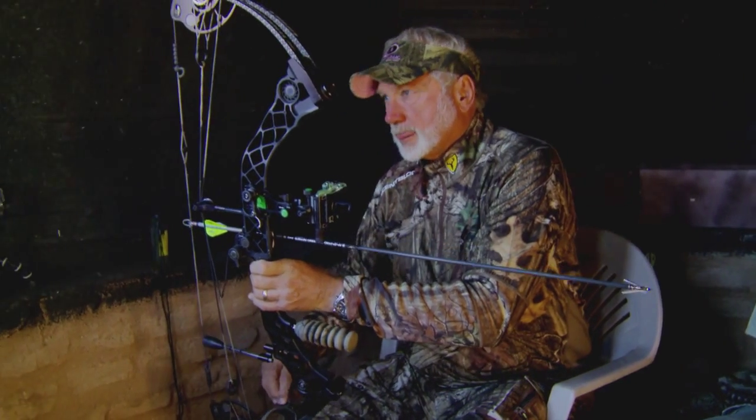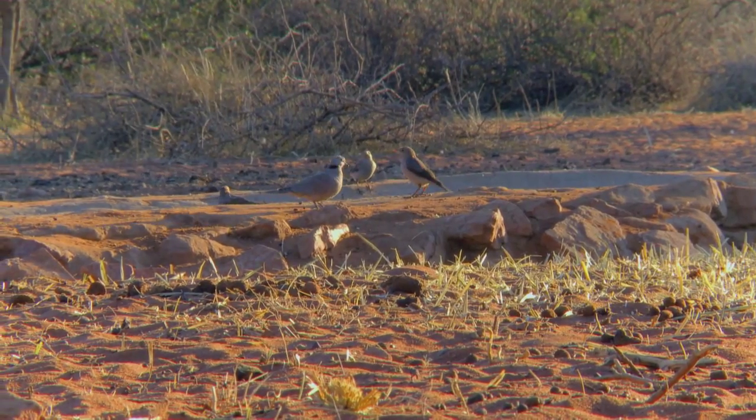Scott Schultz has been taking some important people throughout the industry with us, but what an incredible place for an archer hunter. It's like, again, a target-rich environment, and what we're going to see now, I'm going after what I call the poor man's Cape Buffalo, the blue wildebeest.